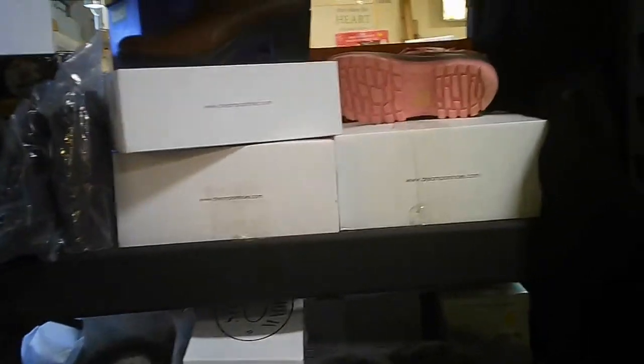Boots. Shoes. Here's the shoes in the boxes. And rubber boots. Wellingtons, as some people also call them. But these aren't work shoes, these are casual shoes. Some were a little more dressy.